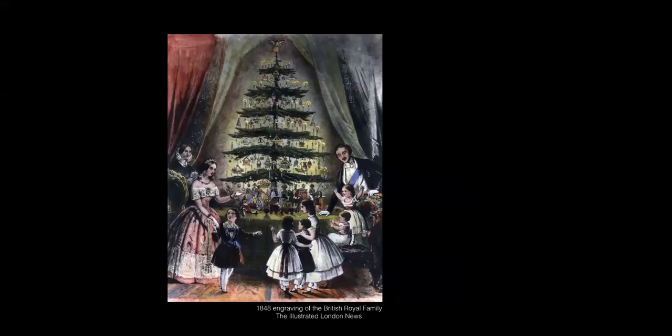In 1841, Albert of Saxe-Coburg gifted the first tree to Queen Victoria. An 1848 engraving of the Queen's family around their Christmas tree created a rage for the new Christmas fad. It wasn't until 1890, however, that the colorful blown glass ornaments became the norm to decorate Christmas trees, much like we do today.